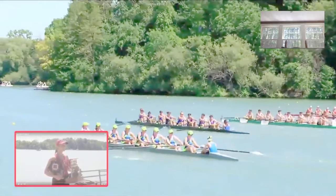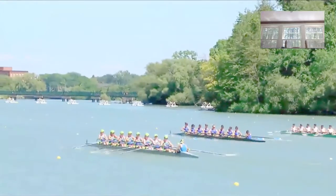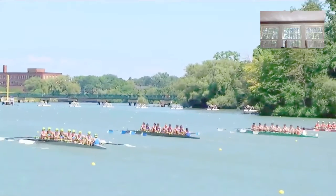This is a bit of a summer club championship. So we'll see if those athletes can hold on to their training and hold on to their race pace through the remainder of this race.